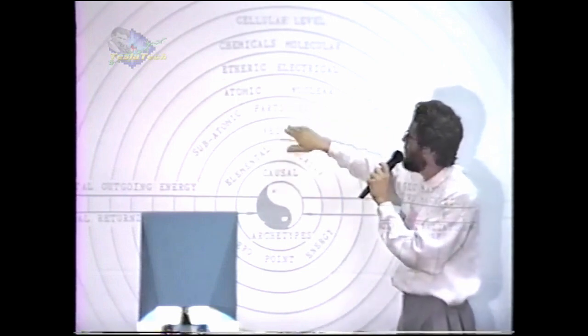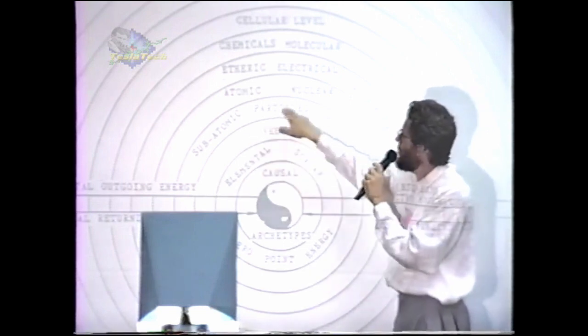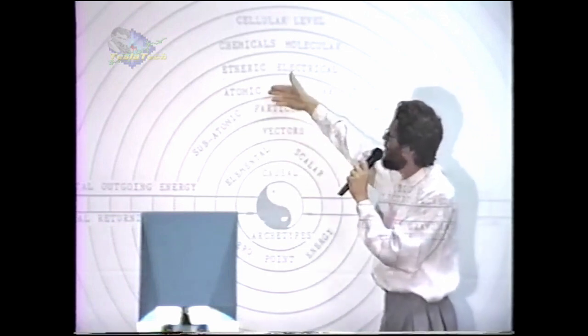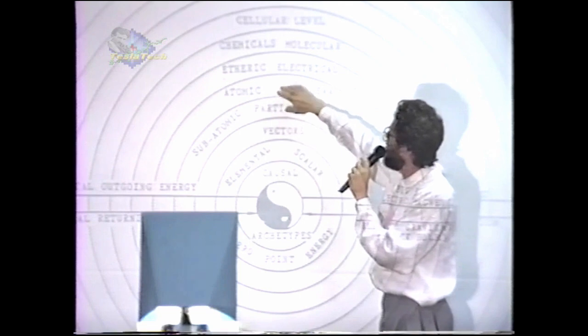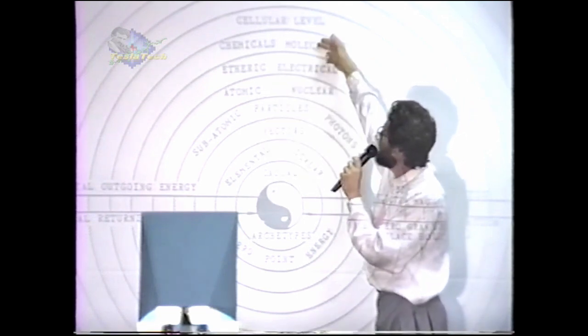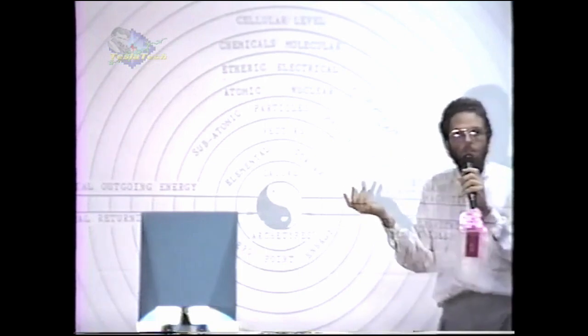These vectors then combine and start forming what we call photons or subatomic particles, and we actually have something visible at this point, light. Then it creates the atomic structure. The atoms then move and create electrical fields. Then we get our molecules. The atoms combine to create molecules. The molecules combine to create cells. The cells combine to create tissues. Tissues combine to create organs. Organs organize themselves into systems, like the endocrine system. And then the systems create a total organism.